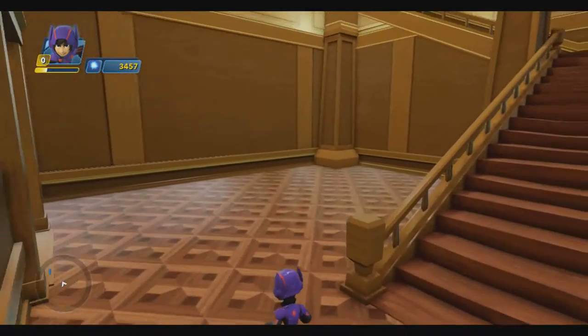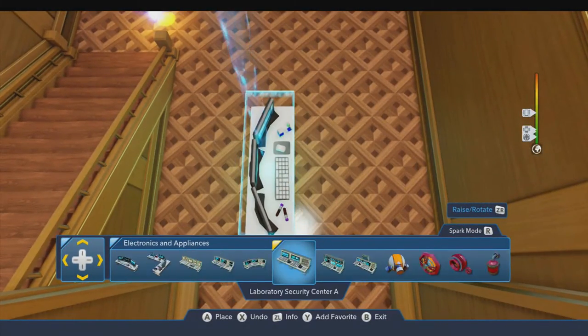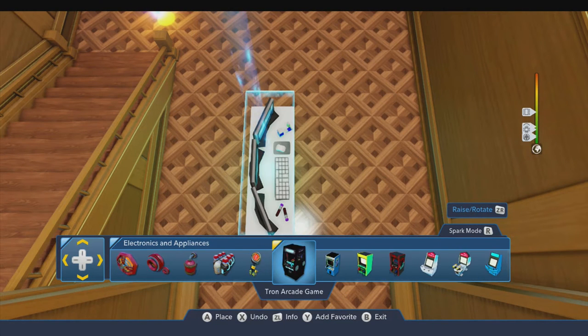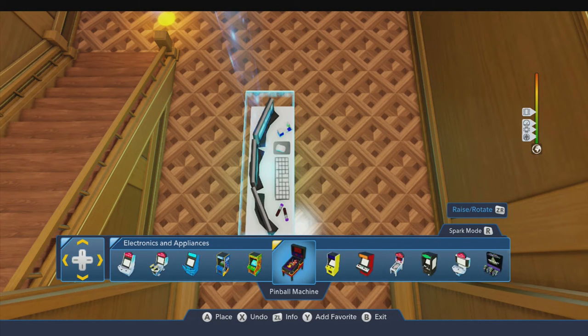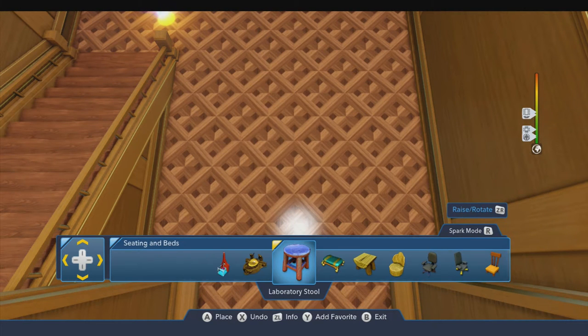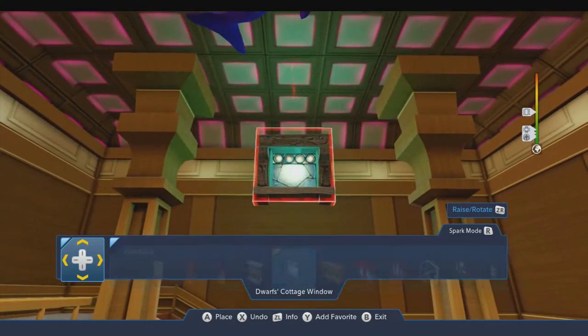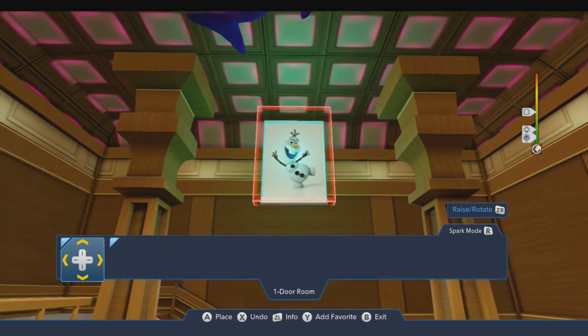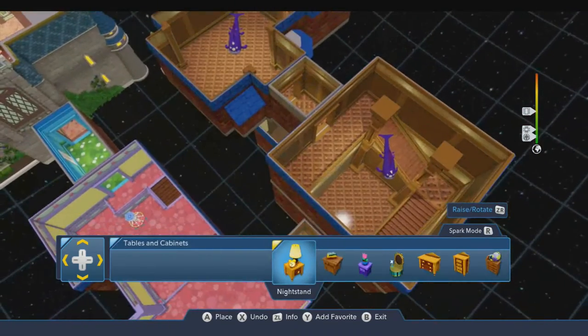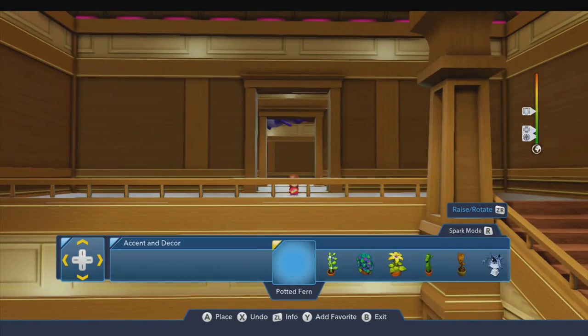I've never tried decorating in a staircase, and now I know why. It's a little finicky. Okay, let's see. Any Big Hero 6 electronics? Lots and lots and lots of arcade cabinets. Which is fantastic. Okay. No electronics. Seating and beds are for the bedroom. What in the world is happening? Okay. I guess there's not much of anything.